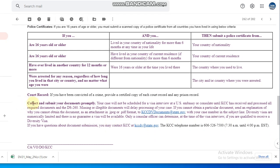So the other thing is to collect this and submit the documents promptly, and that's the information there. And you have to send them to this email. The format is JPEG or PDF format. Submit them to kccdvdocument@state.gov. That is the email where you should submit your documents.